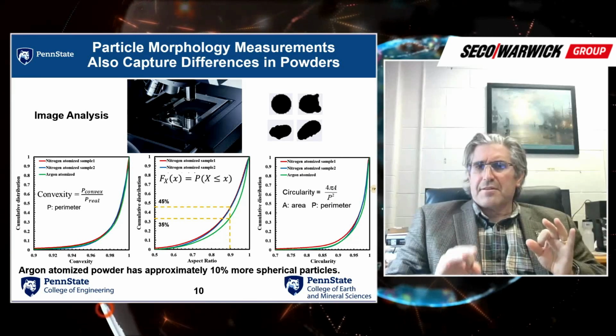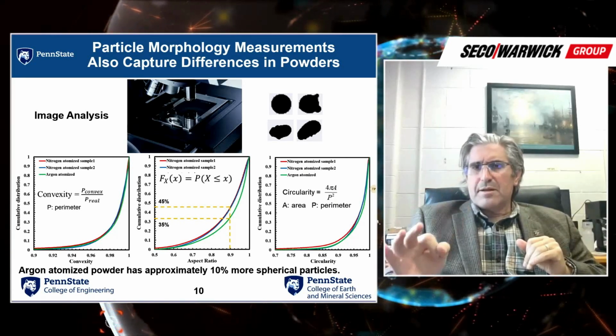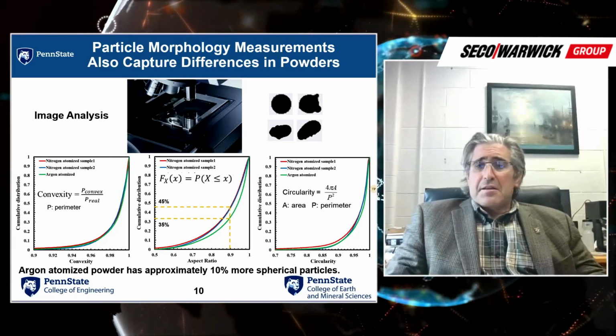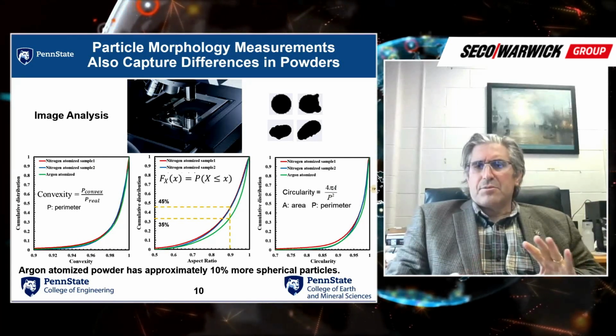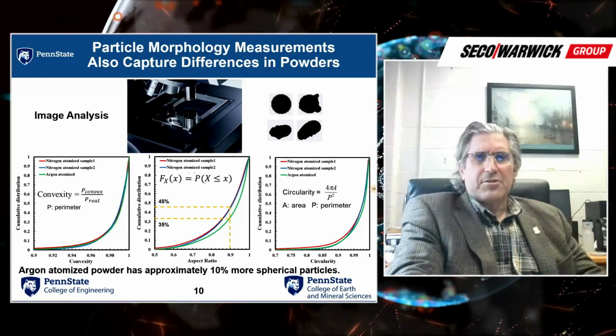In this case, we're looking at them in two dimensions, basically they pass light through them, and so it's a two-dimensional representation of the particle. So it's not completely there, but what we tended to start seeing was that the way we atomized them gave us differences in the amount of spherical particles. And we tend to look at them in terms of this cumulative distribution. It allows us to see differences between the behaviors a little more easily.